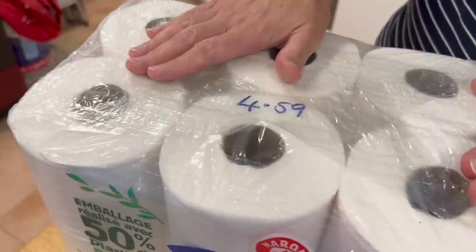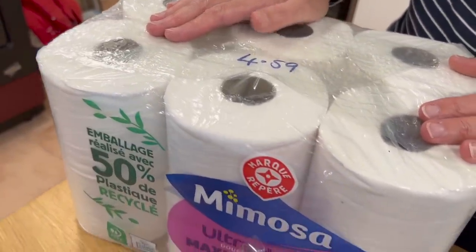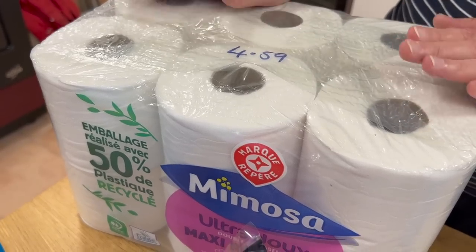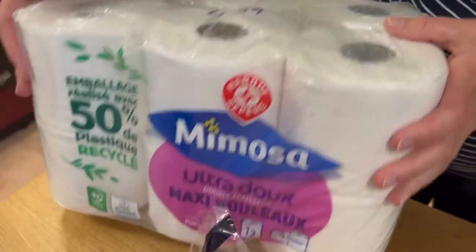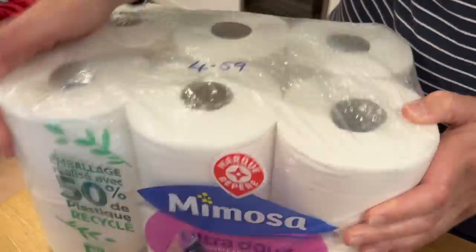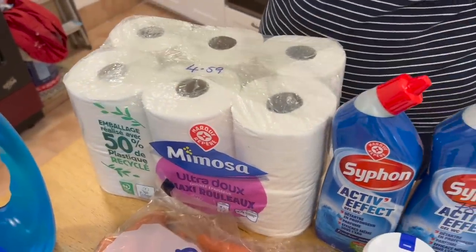I've got toilet rolls. Even the cheap toilet rolls are really expensive. They were 1.09, then they went up to 1.35, then 1.45. So I've bought a 12 pack of toilet rolls here, 4.59. 4.59 is toilet rolls.